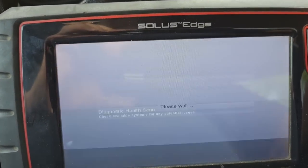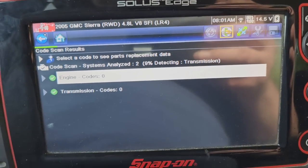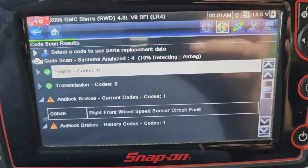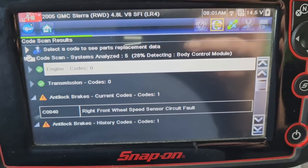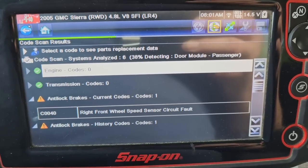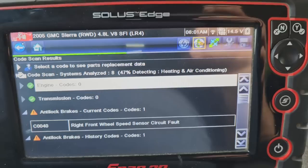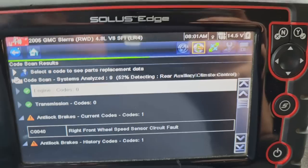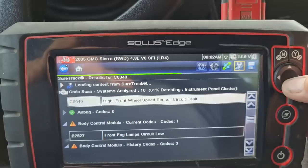Let's do a code scan. See if we come up with anything. Right front wheel speed sensor circuit fault. Okay. Probably going to be a hub bearing, although you can change just a sensor. Maybe we'll do just a sensor because you can change just a sensor on these. It's not an uncommon failure.